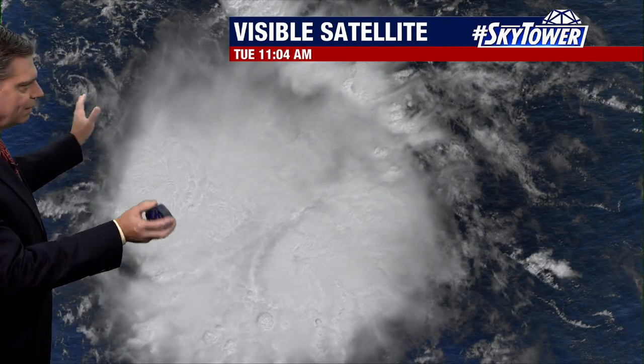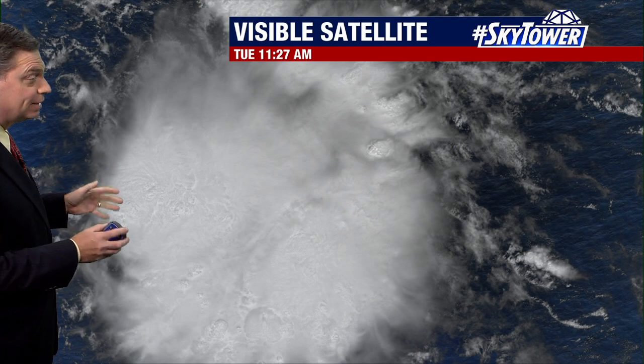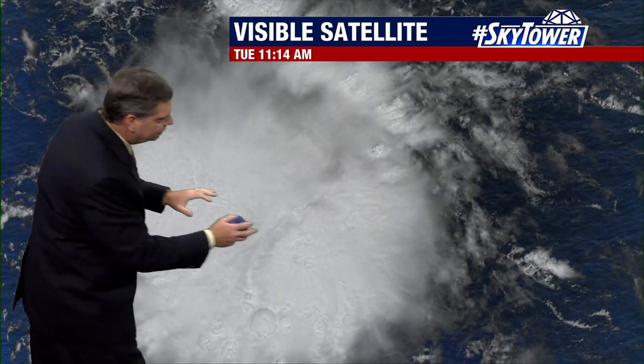But here's that closer view of this. And what this is right now is really just a very disorganized tropical wave. We're seeing some convection with this, but we're not seeing any signs of any organization as far as a low-level center. You do see quite a bit of these areas of different convection, and it will be something that we continue to watch if we see anything develop. I think it's going to be slow, very slow to come.